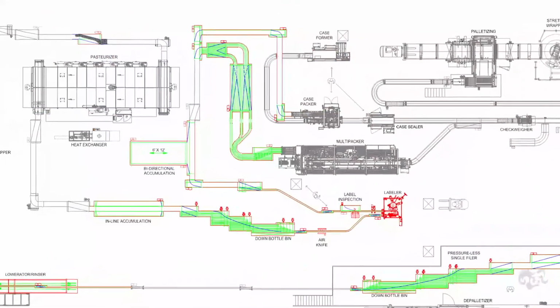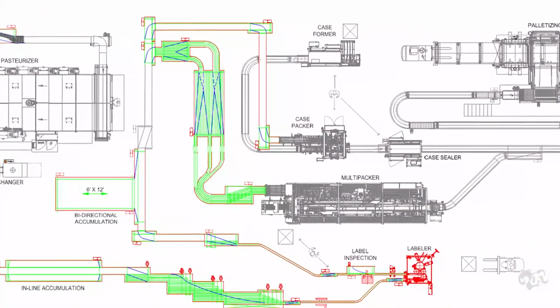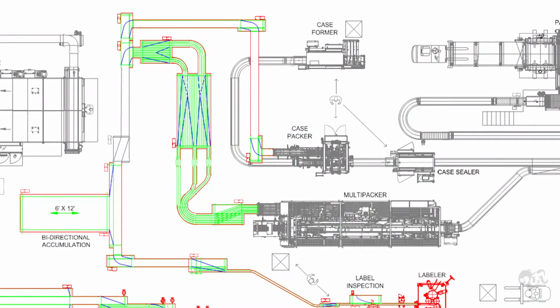Continuing down the line, what we want to do now is just focus on the packer infeed area. Here we show a multi-packer and a drop case packer like you might see in a line of this nature. What you will see is a division between the multi-packer infeed and the case packer infeed. By doing this, we're able to set up our guide rails for the multi-packer, our dividing and combining, in order that we can set the pattern, leave the guides, and have maximum setup for those operations.